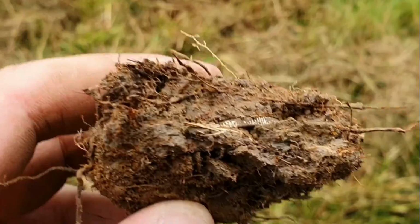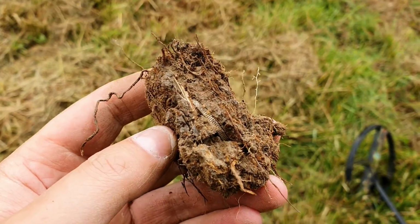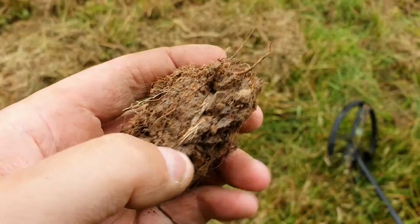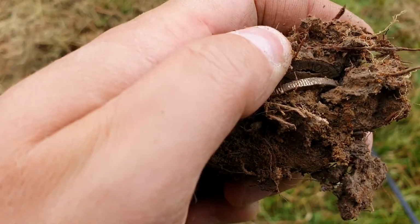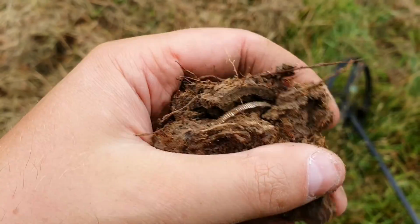Well, this is my next signal. And look at that, I've got quite a big meaty milled edge in there, so I reckon that's going to be a florin. Solid 92 that was. Let's get her out. Could be a 2 shilling. It's a 2 shilling. Don't mind that at all.